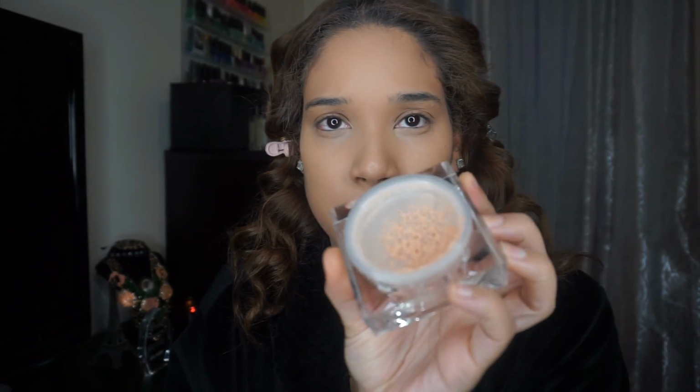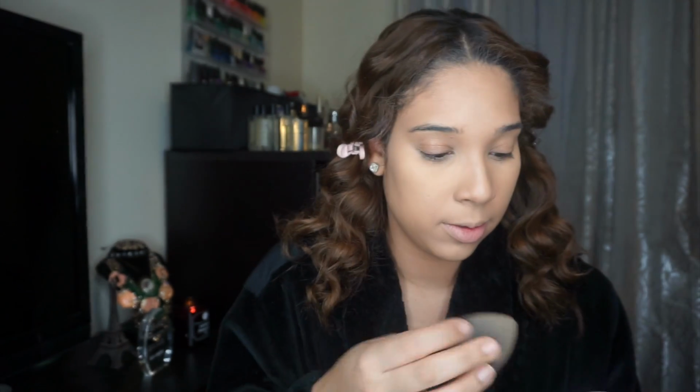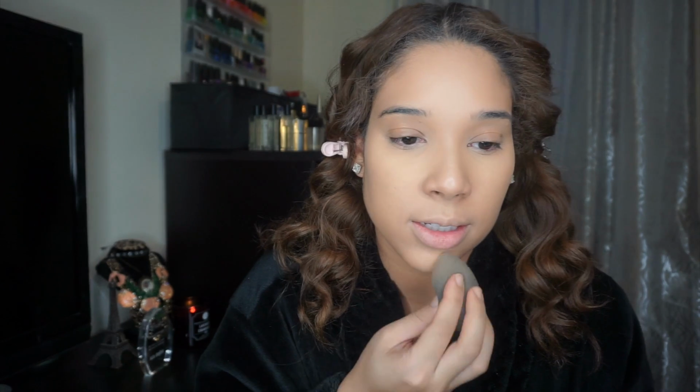This is what it looks like. It actually looks a little darker. Okay, whatever. This is all experimenting. It's very soft, I'll tell you that much. It's just melting into my skin. Yeah, it's very, very soft and buttery. Just melts into the skin. I'll probably use this to set my whole face too.